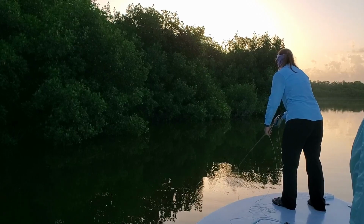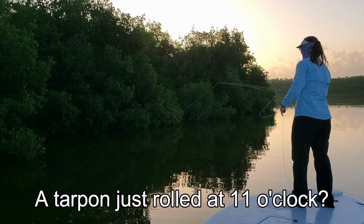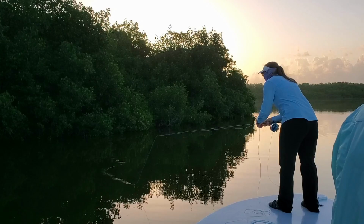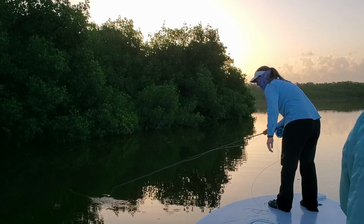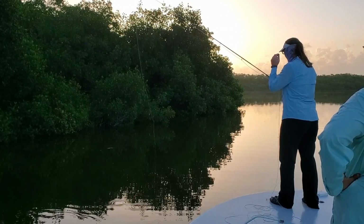Tarpon will just pass by the cast at 11 o'clock. What does that mean? A tarpon just rolled at 11 o'clock. Well, when you're on a flats boat, clock direction is very important. If the angler is on the bow, the captain will often say a time and a distance as they have a higher viewpoint on the poling platform and can see the fish better. As the angler, get used to these clock directions.